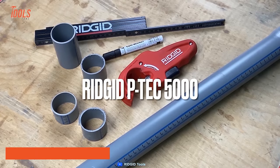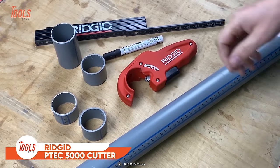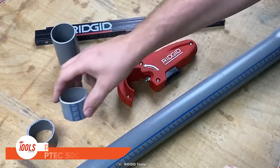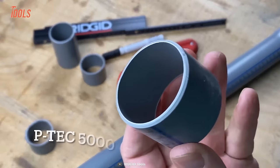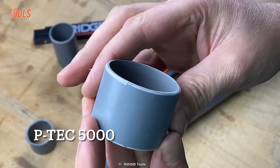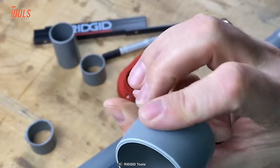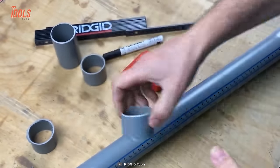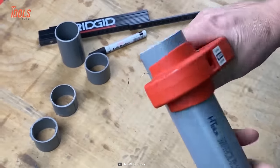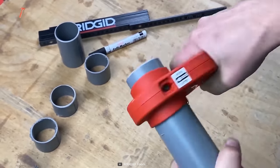Starting off with the Rigid P-Tech 5000 Cutter, your all-new cutting hero on plumbing projects. This tool can slice through thin wall plastic pipes in a faster and easier way. No more pesky burrs, because this cutter cleans up its mess, eliminating the need for a second deburring tool. It's like having a neat freak on your side. And that's not all. It's got an automatic beveling feature, making it the smooth talker of pipe connections.